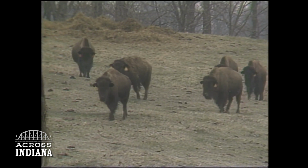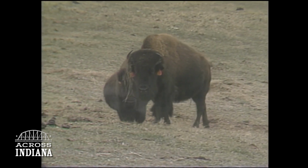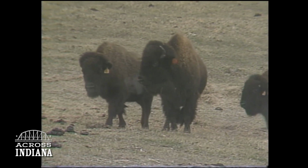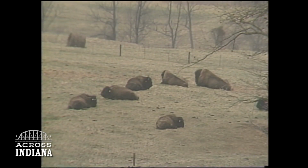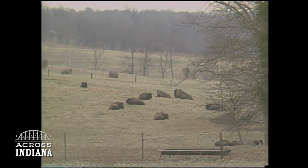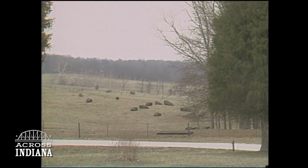No, this is not the vast plains of the Old West, but it is the confines of Indiana's largest buffalo ranch. Deep in Indiana's hill country, one will find the Needmore Buffalo Farm. It's Art and Jane's place, just outside of Elizabeth, Indiana. 350 acres of rolling, roaming countryside. Reflections of life hundreds of years ago.